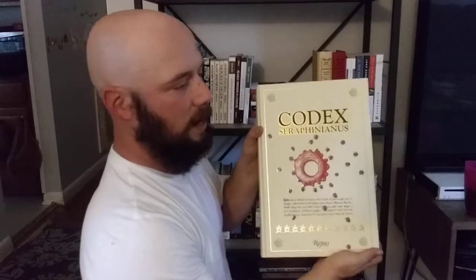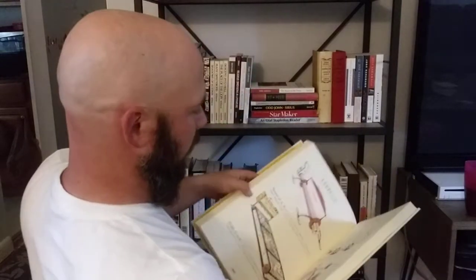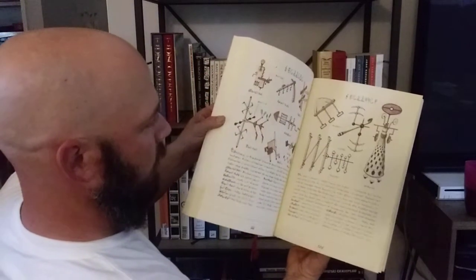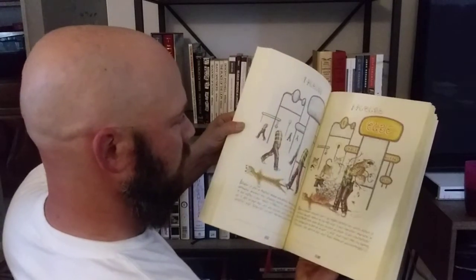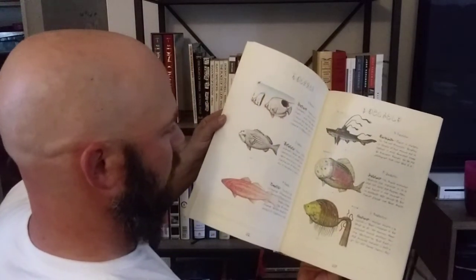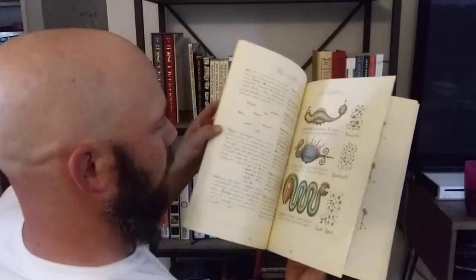This is the Codex Seraphinianus. Luigi Serafini is an architect by trade, but he's an artist and he's done amazing works. Now this book is like an encyclopedia of another world, and you'll see all kinds of stuff. This is pen and colored pencil drawings, and you see the writing is just nonsense. It's not even a script. It's his own script. So there's no words to speak of here.